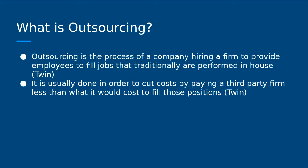So, what is outsourcing? Outsourcing is the process of a company hiring a firm to provide employees to fill jobs that could be performed in-house. It's typically done in order to cut costs by having another company pay these outsourced employees less than what it would cost the initial company to employ them.